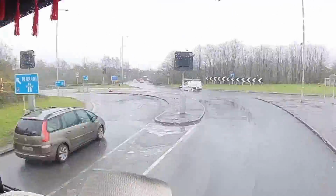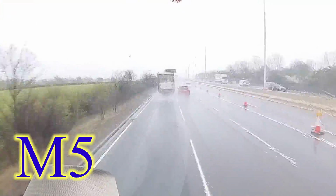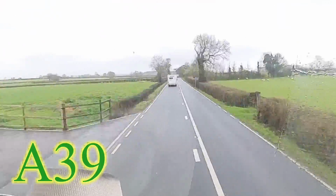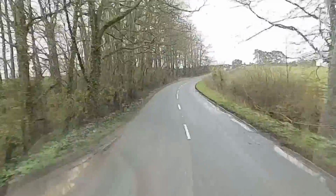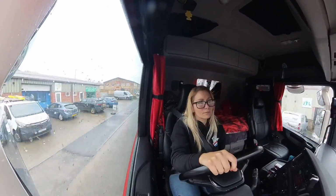The weather seems to have turned horrible and rainy like my mood as I head back onto the M42. The traffic gets a bit slow through the roadworks on the M5. I come off the M5 at junction 23 and head down the A39, and I cut across to Yeovil via Street Hill. Even with miserable weather, these views are beautiful. And I'm finally on the industrial estate in Yeovil.